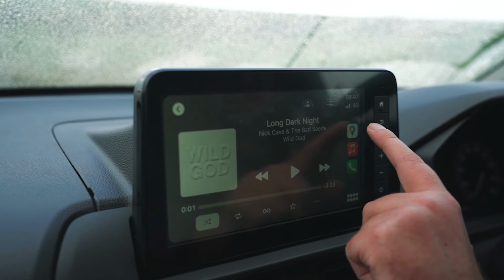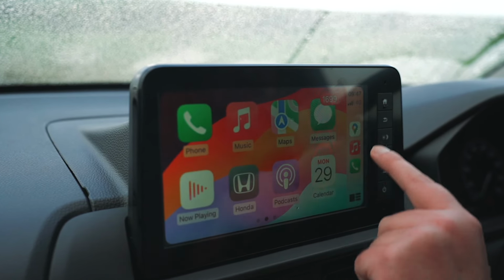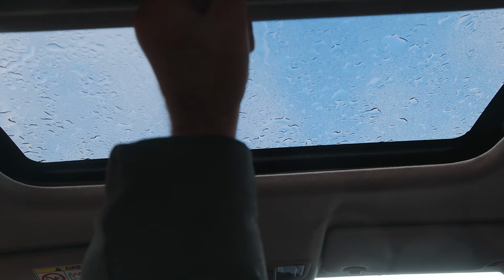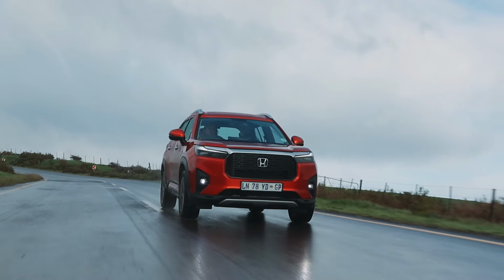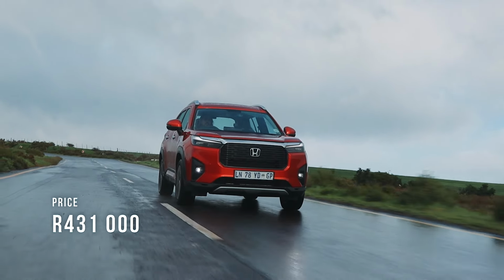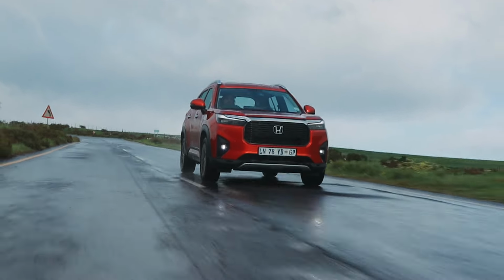It boasts features such as Android Auto and Apple CarPlay, a wireless charging pad, a sunroof, and on the safety front, 6 airbags and a duo of child seat ISOFIX anchorages at the back on the rear seats. However, for a car priced at 431,000 Rand, the omission of cruise control is curious. It's something that would have made my road trip to Gauteng a much more comfortable experience.